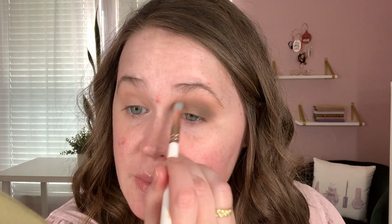They blend so nicely, the shimmers are beautiful, they don't get patchy, they last all day. I've worn both of these palettes multiple times after the original video I did, and I've been impressed with them every single solitary time I've used them.